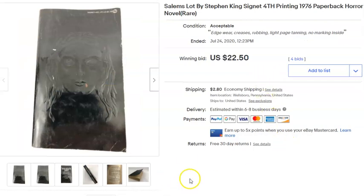Salem's Lot. You may remember this from a recent haul video I did from the Goodwill, a couple weeks ago maybe. This was a Salem's Lot paperback book. I paid 99 cents for it. I believe I listed it July 16th. It may have taken a couple of days to get the pictures put in and get it actually listed, but it sold on the 24th of July, at auction. I actually got four bids for it, so it went for $22.50. I was pretty happy, $22.50 for a paperback. I think that's nothing to be ashamed of. So, next.